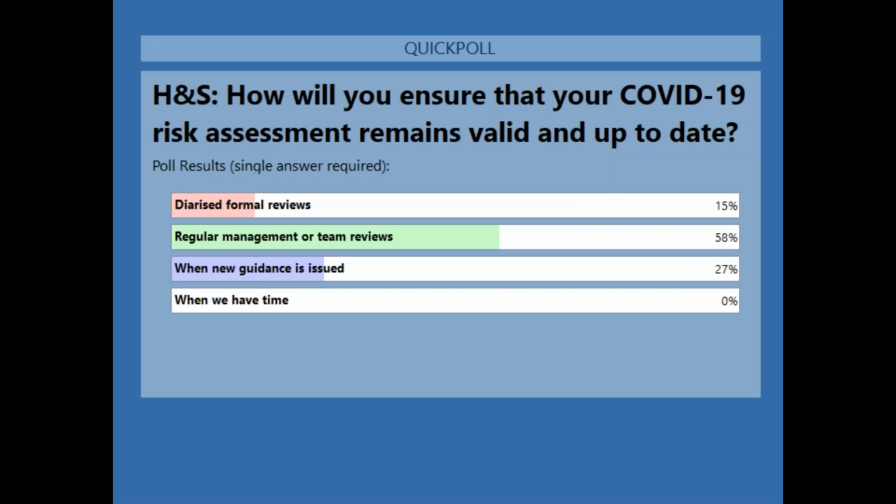So again, a mixture of results. So some of you will have diarised formal reviews at 15%. Some of you will be doing it at regular management reviews at 58%. And then 27% of you will be waiting for when guidance is issued, and nobody has said that they'll just when you have time. So it's good to hear. I'll close that poll now and pass back to you, Dean.